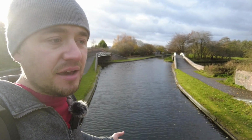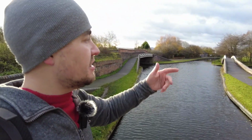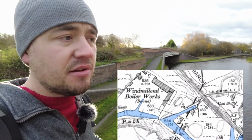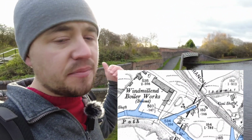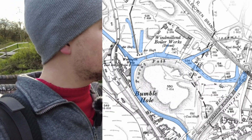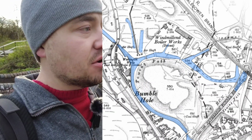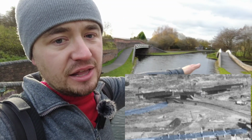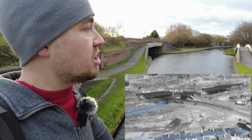In the very old days it was very industrial, with different factories looping right around the back. So there is actually an old photo here showing the map of what the loop used to look like going all the way around. Pretty cool to see that, it gives you an idea of what it really looked like back then, and also a very old photo of the land stretching all the way down. You can see how much it has really changed.